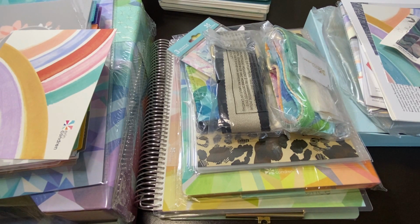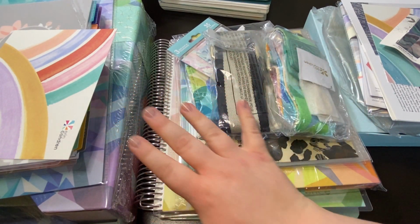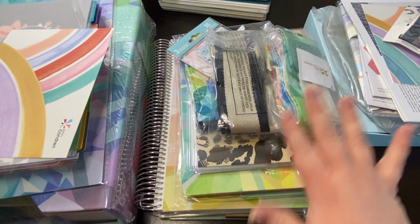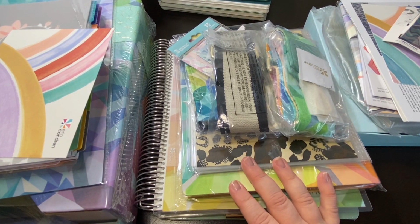I ordered from Erin Condren 3 times recently. 3, yeah, totally insane, I know. So this was my first order. I think this was my second order and this was my third order. So I'm going to go in order of how I ordered. I just said ordered way too many times.